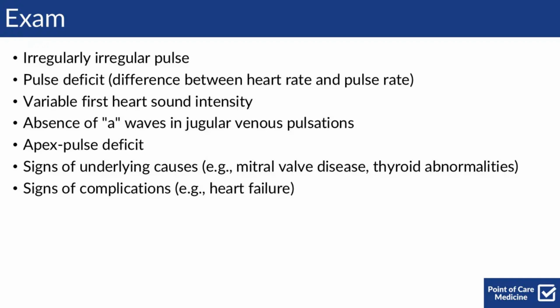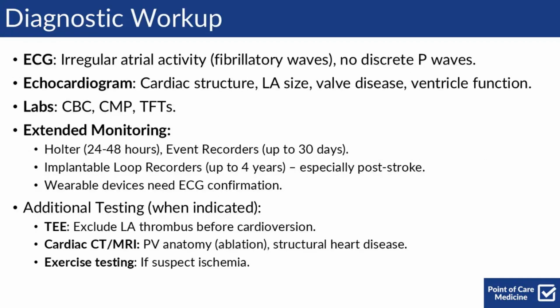You may also see signs of underlying causes like mitral valve disease or thyroid abnormalities and signs of complications such as heart failure. In patients presenting with stroke or infarction, the brain, kidneys, and spleen are the most likely targets of emboli and AFib. Now let's talk about the diagnostic workup.